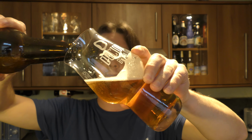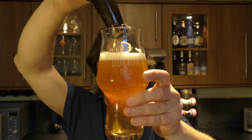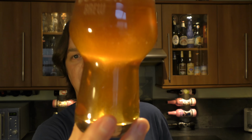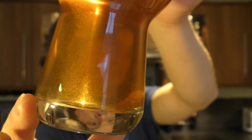Now then, if you're new to beer, as I say, and you've opened this out and you've poured it all out, not to worry. See the little bits of yeast there floating around in the glass. Do not panic. It's full of enriched vitamin D is yeast, so it won't harm you. In fact, it's good for you.